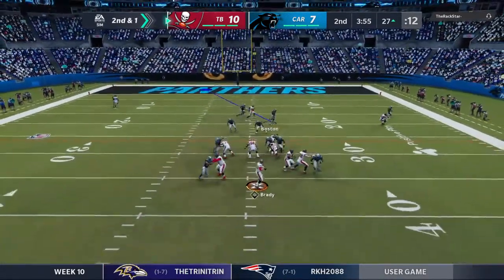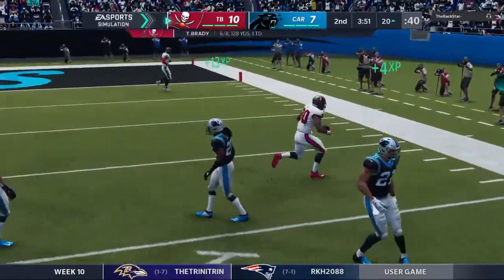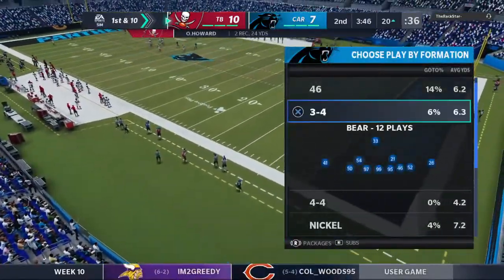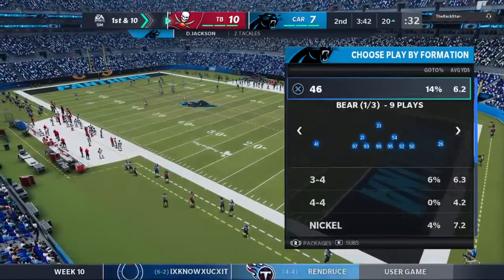From the 27, Brady. Open man is Howard, the tight end. And he's able to get it to the edge of the red zone at the 20-yard line. 7 yards there and a first down. Tampa Bay.